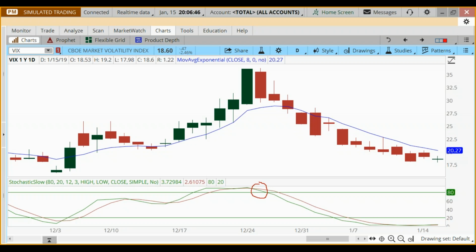Great. So what he was referring to was simply this. When the VIX is at the top, and now the green is beginning to cross below the red. And when I say top, sometimes all it has to do is just touch it. Sometimes you just have to come close enough. But then the green crosses back below the red. We're in for the VIX to drop and the market to begin rallying.